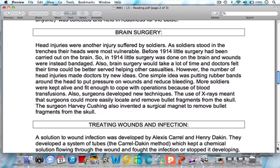One simple idea was putting rubber bands around the head to put pressure on wounds and reduce bleeding. More soldiers were kept alive and fit enough to cope with operations because of blood transfusions. Also, surgeons developed new techniques. The use of X-rays meant that surgeons could more easily locate and remove bullet fragments from the skull. The surgeon Harvey Cushing also invented a surgical magnet to remove bullet fragments from the skull.